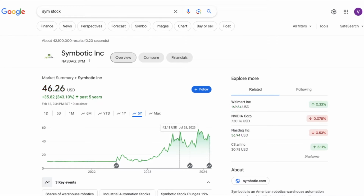So, Symbotic stock has been a fascinating company to both study and invest in over the last couple of years, as it quickly went from somewhere around $10 when it IPO'd to over $63 at the high, and now it's kind of settling somewhere in between.